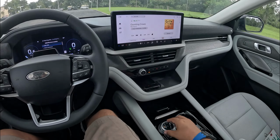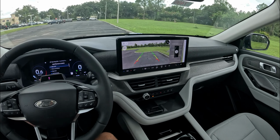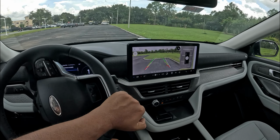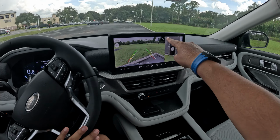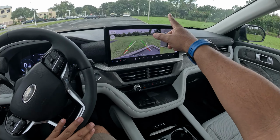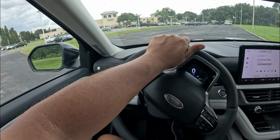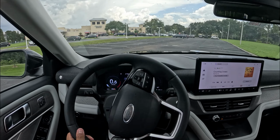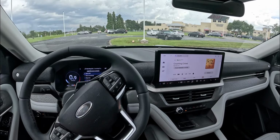Let's go ahead and put our transmission in reverse first and check out the camera. As you can see, guys, we got the reverse camera with trajectory lines, and we also got some sensors there as well. You hear that right now, as you can see there. That's pretty cool. And we got your 360 degree camera, and you can also turn off your sensors there as well. Go ahead, guys, and put it in drive and go forward and check out how this Platinum Explorer with the V6 twin turbo drives.